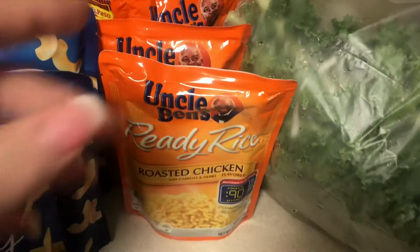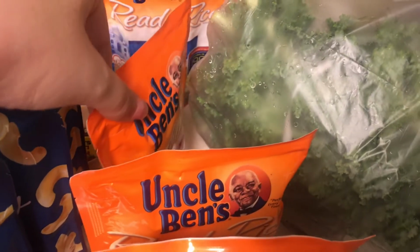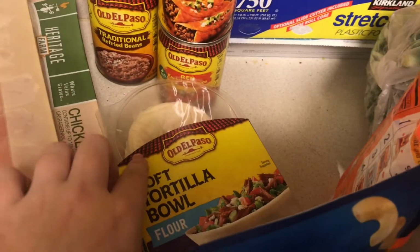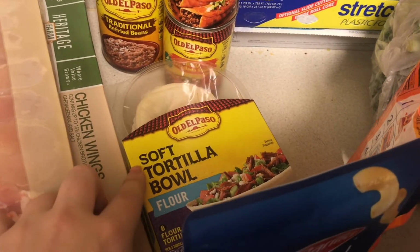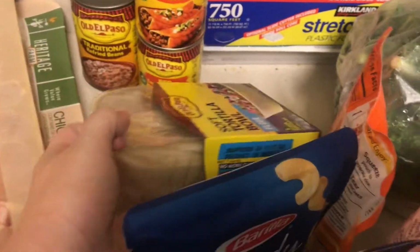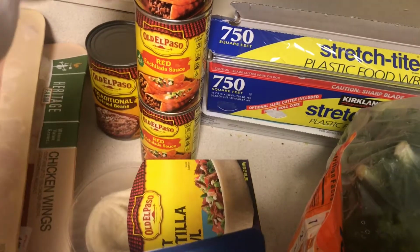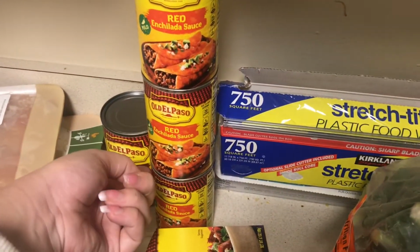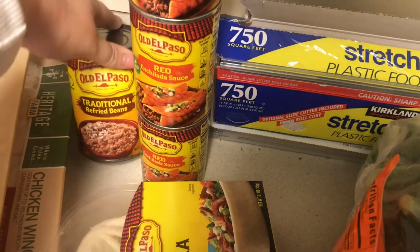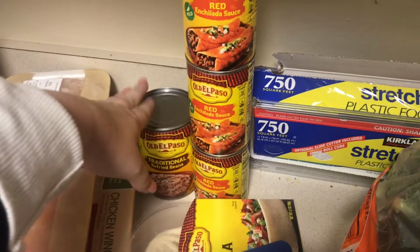And then over here is my Uncle Ben's Ready Rice. You guys know from previous Cook and Clean With Me's that I absolutely love this stuff. So I got 4 of them. I got the Spanish, the chicken, the jasmine, and the basmati. Then back here, I got the El Paso soft tortilla bowls. I really like these for salads or just a fun taco night. And then I got 3 of the Old El Paso enchilada sauce, and some of these traditional refried beans for Charlie to put on his enchiladas or tacos or something.